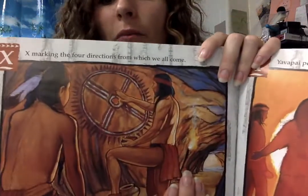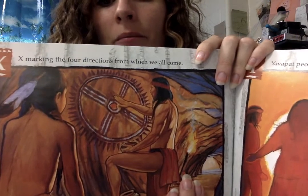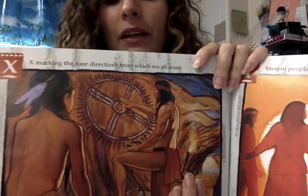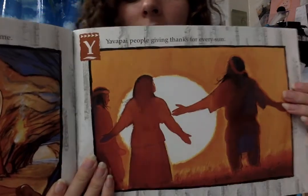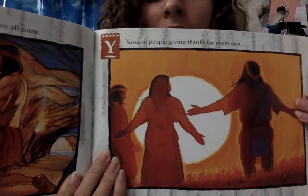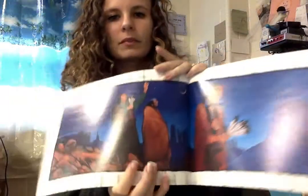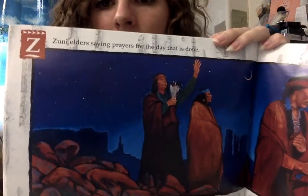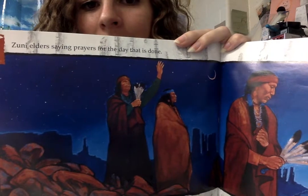X. Marking the four directions from which we all come. Kind of like the compass. Y. Yavapai people giving thanks for every sun. And Z. Zuni elders saying prayers for the day that is done.